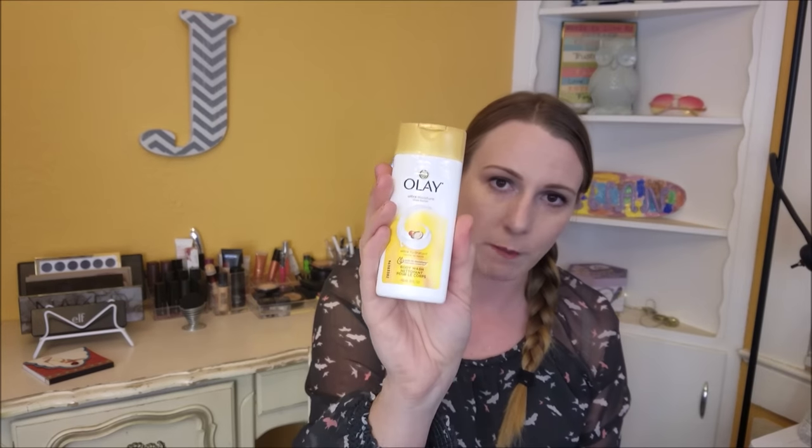I got a sample of the Olay Ultra Moisture Shea Butter Body Wash. And ever since I've been requesting free samples, I literally never have to buy travel size items, ever. So when I go on a trip, I have a stockpile of this kind of stuff, which is awesome. And it's all name brand. I thought this was cool, it's different.